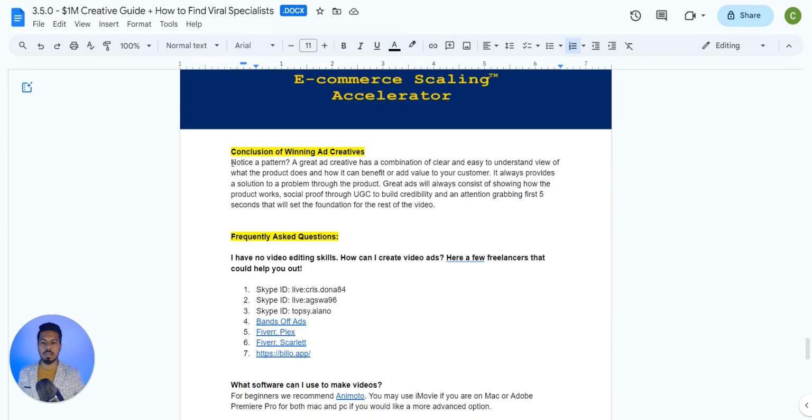And what is the conclusion? You need to notice a pattern. A great ad creative has a combination of a clear and easy to understand view of what the product does and how it can benefit and add value. You need to understand it needs to add value to the customer. It also provides a solution to the problem through the product. So if this is the solution and this is the problem, your product needs to be here so that people understand that they need to use your product to get to the solution.